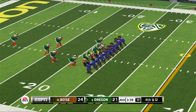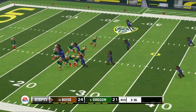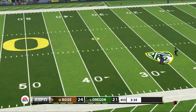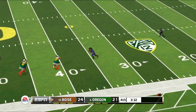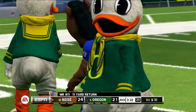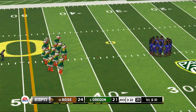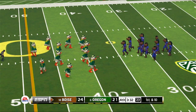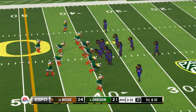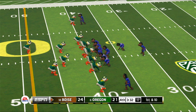Everybody up close. It looks like they're coming after this kick. Oh, excellent punt. He showed a good burst there. You know this is a real crucial time in the game. It could still go either way. Boise State is up by three.